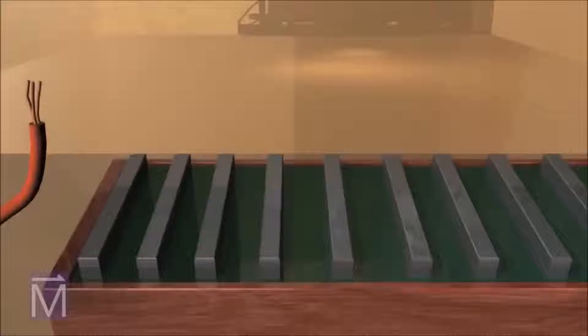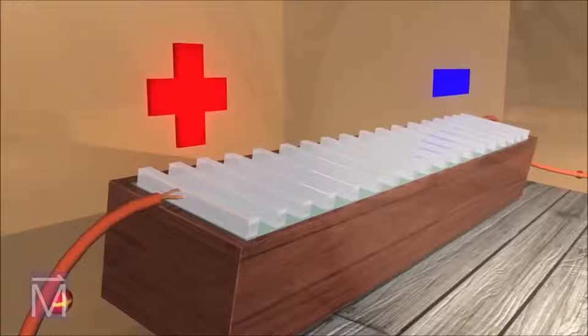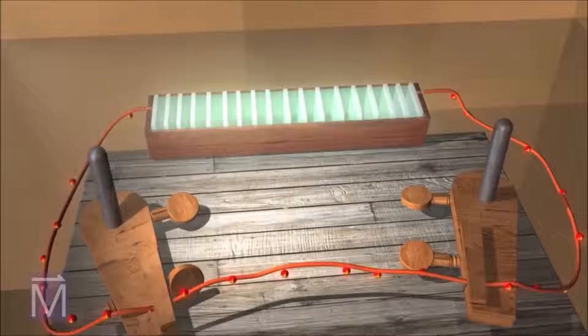Ørsted and other scientists of his day knew that when a wire was connected between the positive and negative terminals of a battery, electricity would flow through that wire. Electrons actually move from negative to positive. However, the convention is to think of electrical currents as moving from positive to negative. So that's how we'll show it here, using red particles.